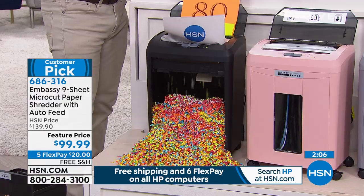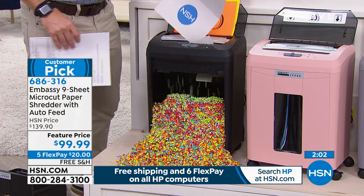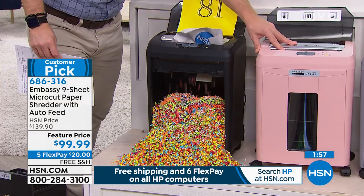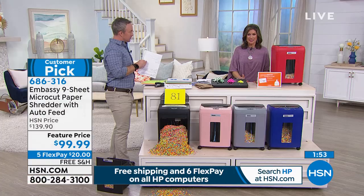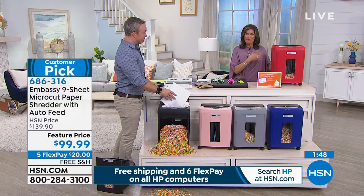I actually rolled mine into my bedroom because I wanted to watch TV, because it took me so long to shred everything. Which, by the way, they're on wheels, which is great. They are on wheels, so you can roll it around anywhere you want to. But the beauty of this is it's so easy now. It's just automatic. It's so efficient.